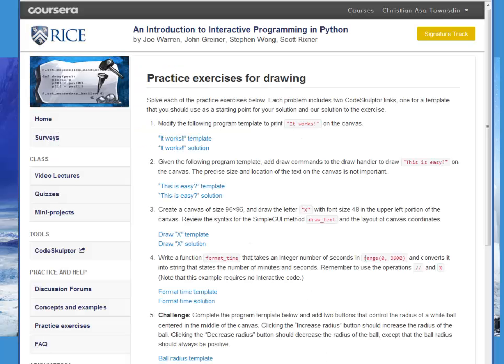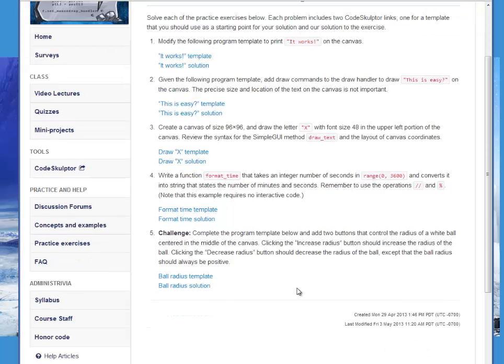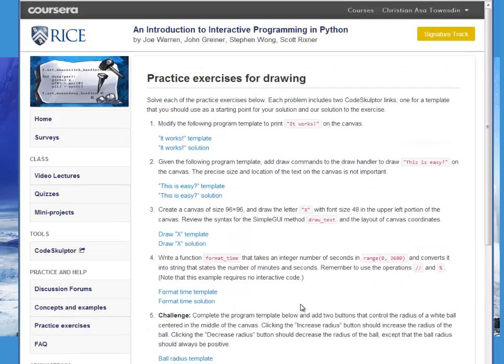Okay, so let's see. What have I covered? What do we need to cover? That's about it.